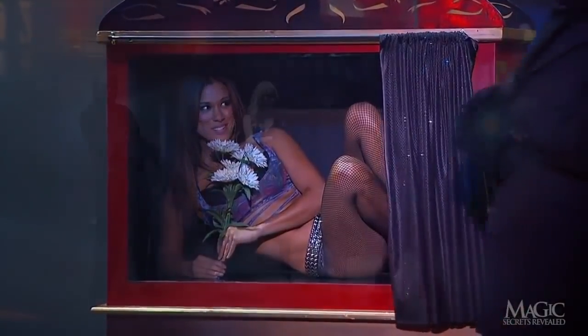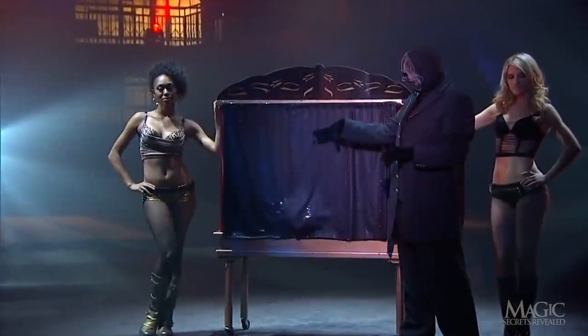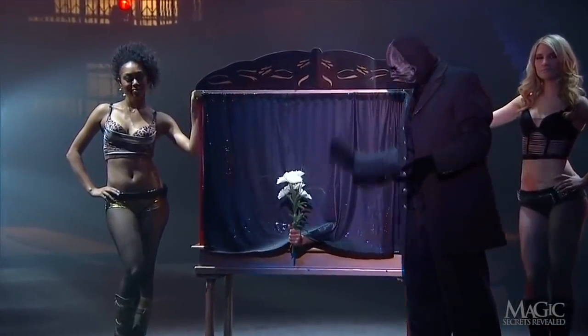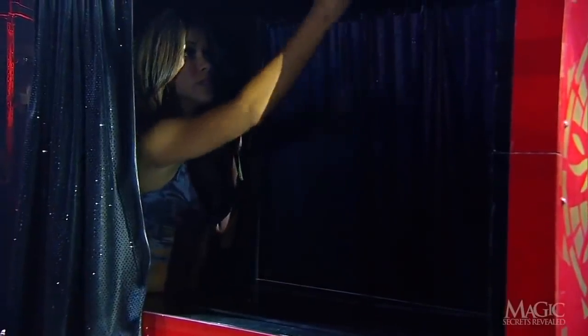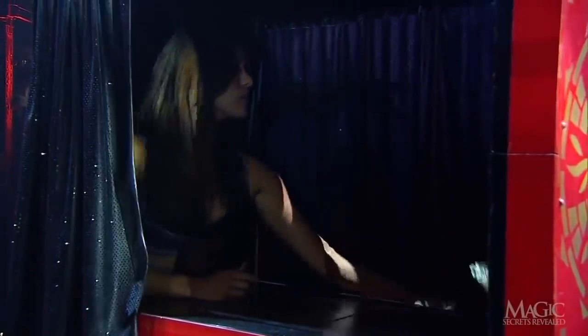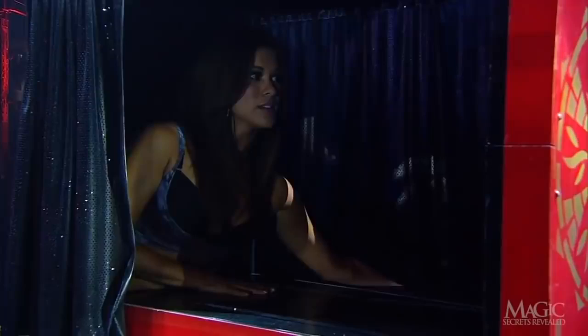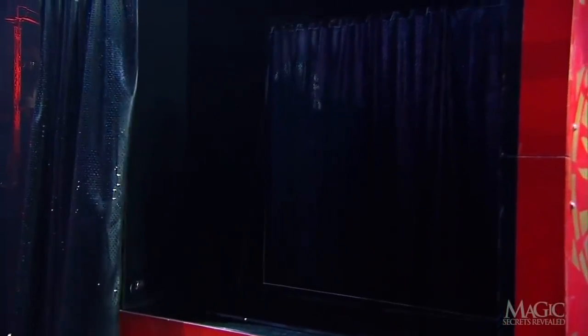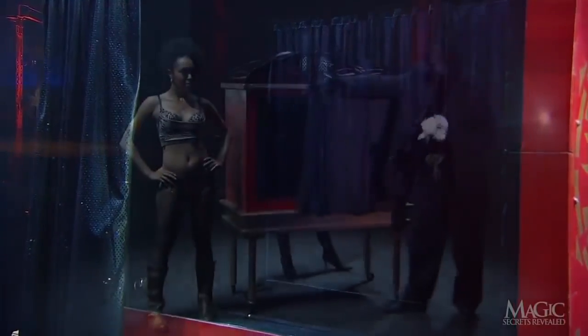There she is. During the final turn, she reverses the process and climbs back into her secret compartment. From here, she's able to reach down and hand the flowers to the magician, creating the illusion that she's still in the cabinet. With the back curtain open, we can see how she flips up the side panel and reaches out with the flowers in her hand. Once he takes them from her, she flips the panel back down and is completely hidden from view.